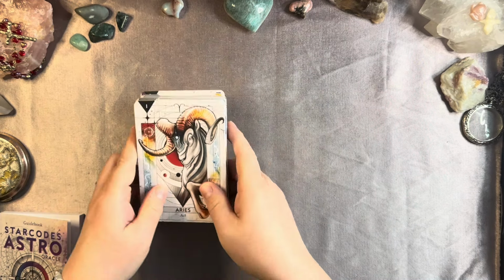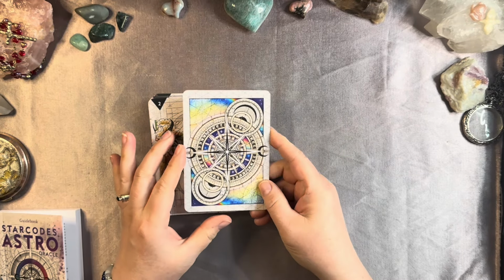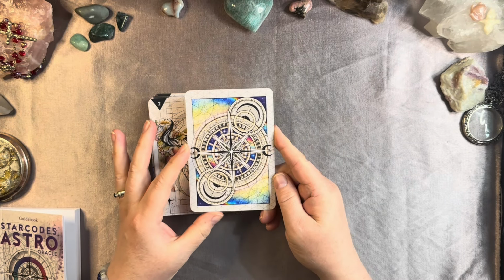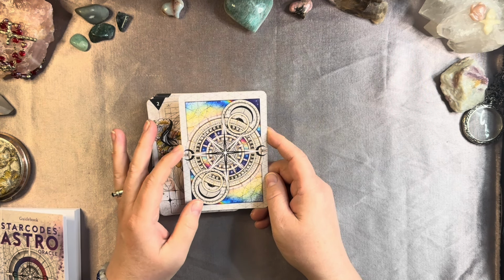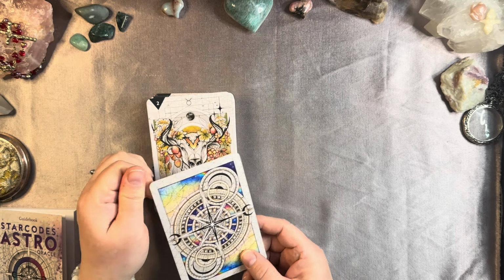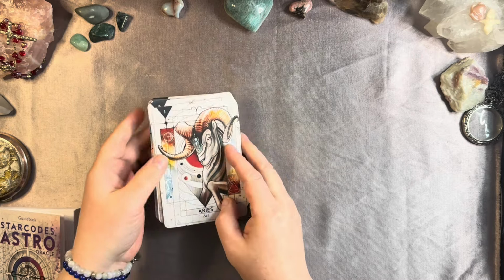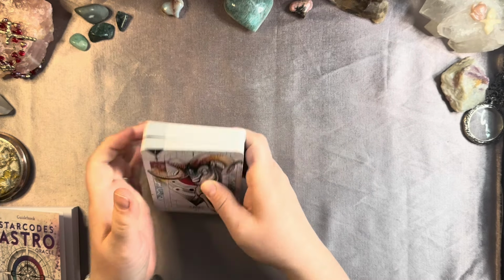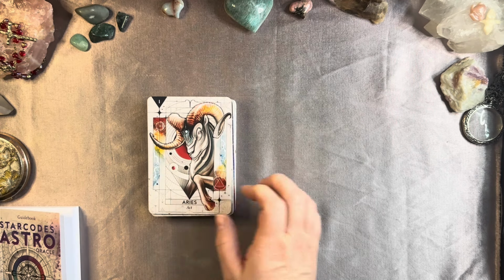Okay. All right, so this is a fairly large deck. It is the standard Hay House size. The backs are absolutely gorgeous. I am so in love with the beautiful geometry that has gone into the backs of these cards. I have thought about trimming it down to make it smaller because I do like to do that with several. I've done that with several of my larger Oracle size decks.